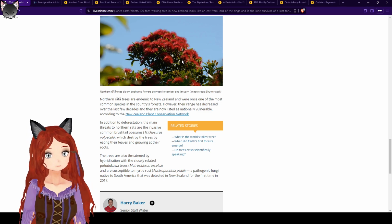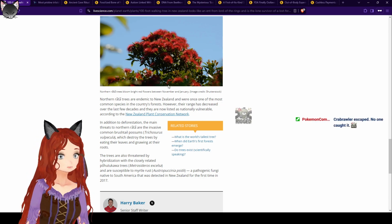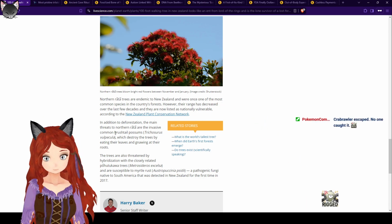That's kind of pretty when they bloom. It looks like they don't have a picture of it when it's blooming. Estimate was 150, so it's not centuries old.